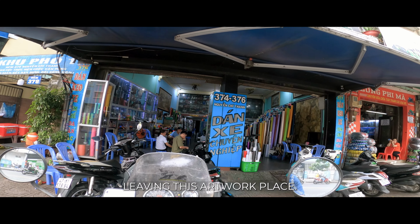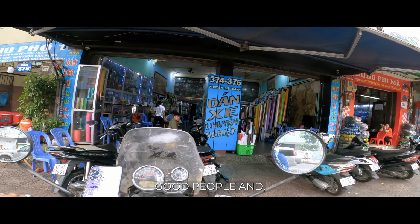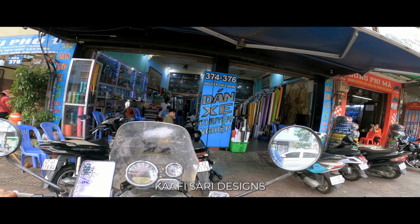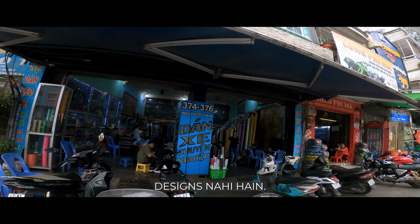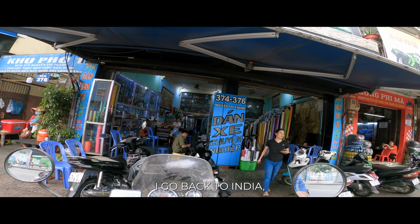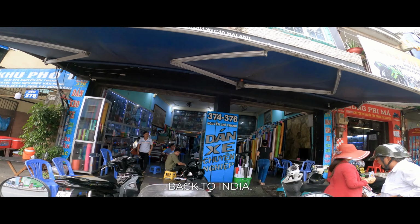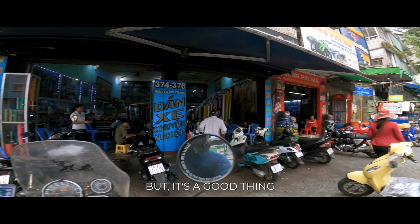So guys, I'm leaving this artwork place. It's good people, and इनके पास काफ़ी सारी designs भी है, which they have done for Ford pickup trucks. But Isuzu के लिए उनके पास ready-made designs नहीं है. But I have taken their contact details, and once I go back to India, I'll make my design and send it here and let them make it, and then they can ship it back to India. But it's a good thing.